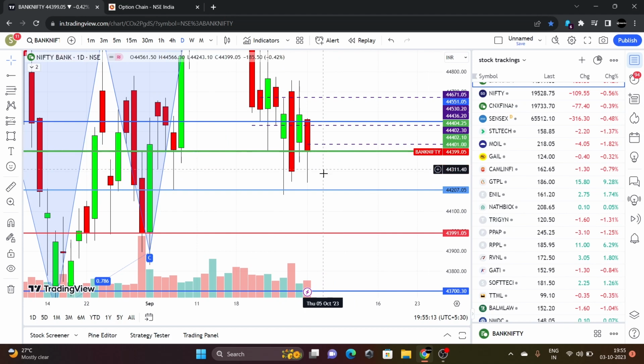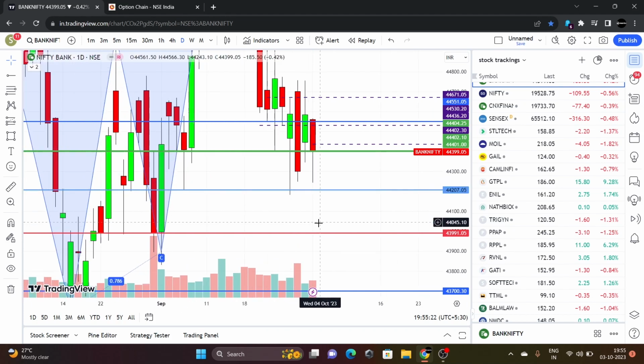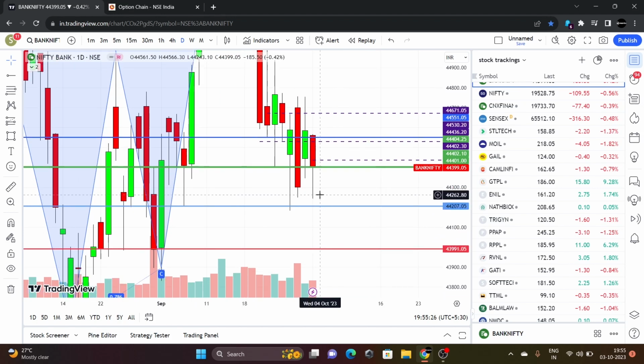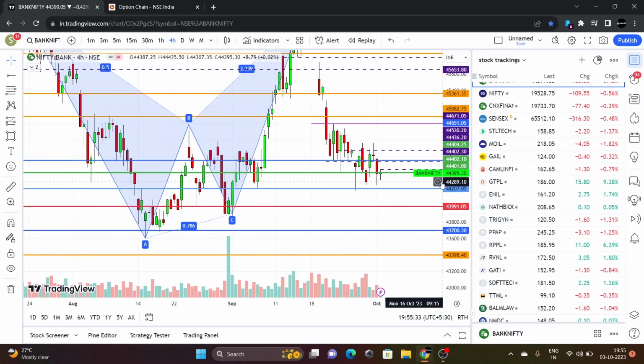And even today, when the stock fell exactly to this 44239 or 44207, there were buyers present, and these buyers didn't allow the stock to break the support and fall down more. It made a pullback, showing signs of recovery, telling that buyers are trying to take the price up. And if you come to the 4 hour chart, this is the same thing which you can see.